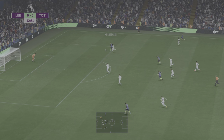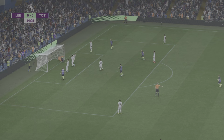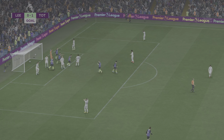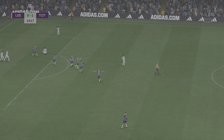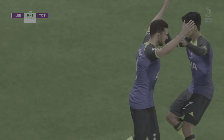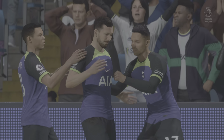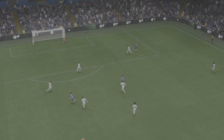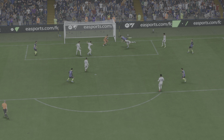Oh, a nice-looking pass. He might be able to carve something out. And he ought to be very proud of that one. Well, here it is again, and having got a touch on it, he'll be a little bit disappointed he didn't keep it out. It was a good effort, though.